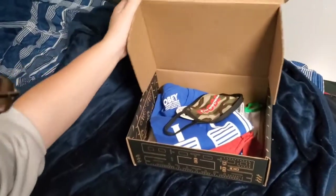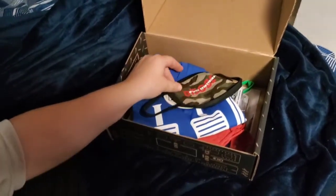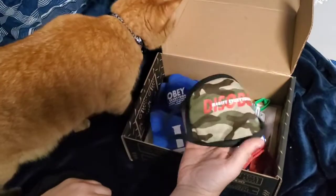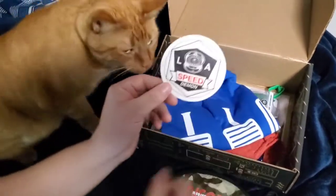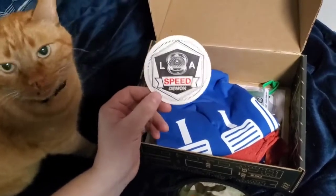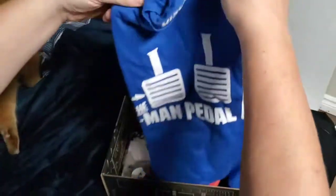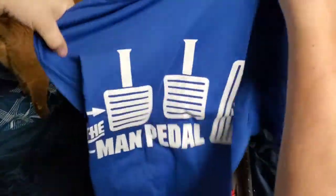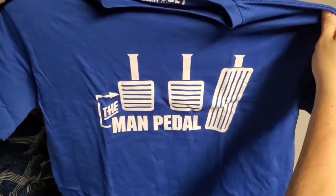What's in the box? Oh, this is actually different. I'm amazed, but it's not the same. You've already seen the Lino, which I know is a camo. You're not gonna wear it when we get the Phoenix. No. LA Speed. Okay. Cool. That works for you because your Subi is actually a 3-pedal car. Yeah, but it's child size. Oh no. Okay, large. The man pedal. Yeah. The third pedal. Yeah. No. No thanks.